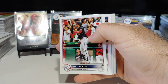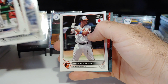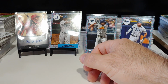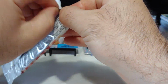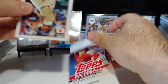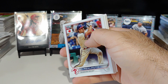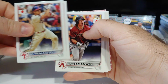Jose Miranda rookie. There's Juan Soto. Scherzer, Iglesias, Rizzo, Trey Mancini. And that is MVP card number 3 in the set. Still looking for some colors, some blossoms. All right, here we go. First blossom coming up. Ooh, I just knocked over my Ohtani pile. Sorry. All right, here we go.